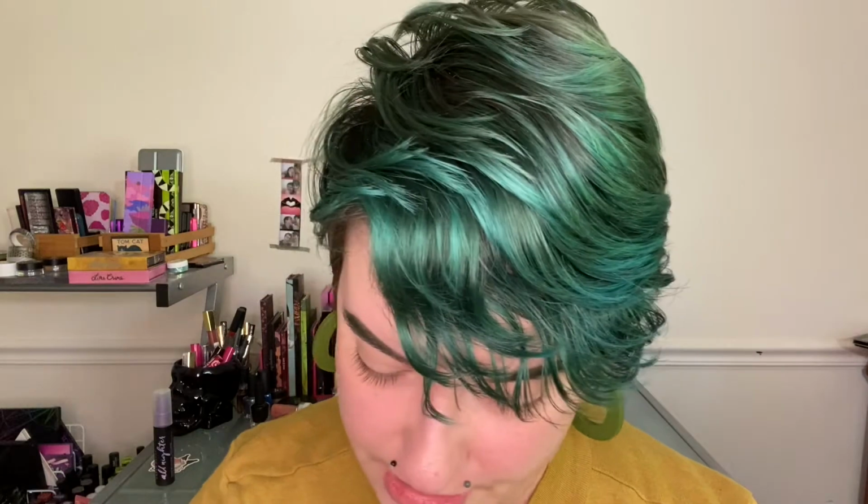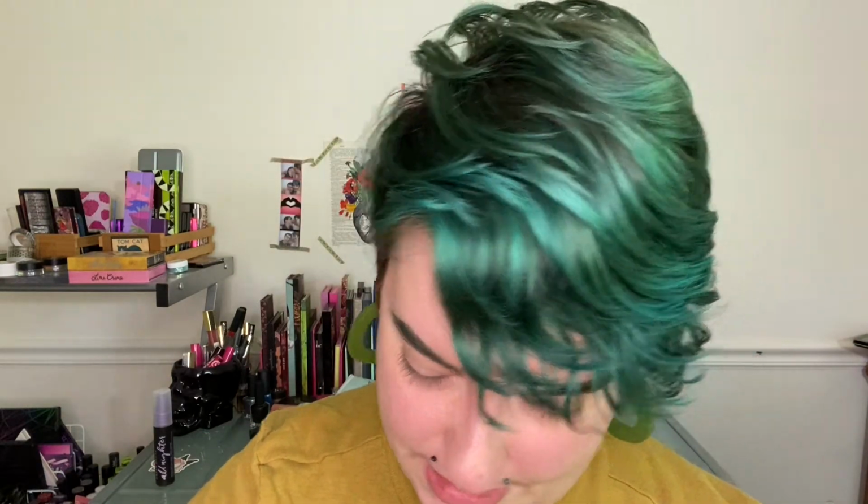So firstly, I'm going to begin with this green shade, which is Dirty Martini, and it is so super cute.